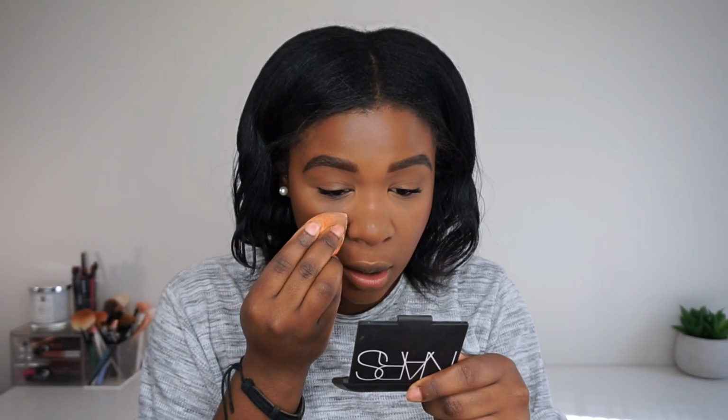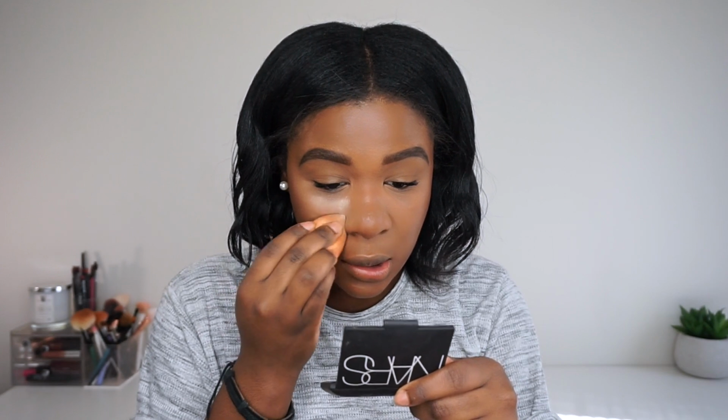So what I'm going to do is take a little bit more powder and just press it right on top and see if it makes it go away, because it just looks weird, like just spots all over my face.